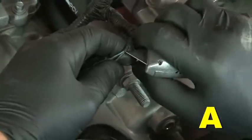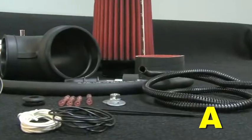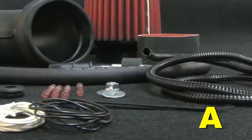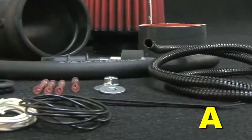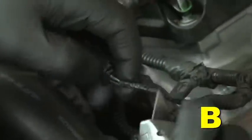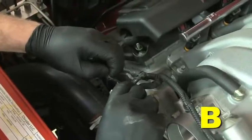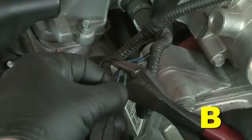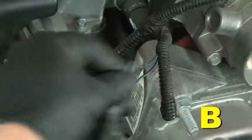Because the stock IAT connectors and wire colors may vary between Dodge vehicles of the same model year, your AEM intake system includes a universal IAT extension harness kit. This kit must be spliced into the existing wiring. Slit open the insulation cover at the end of the IAT connector cable to expose the two wires. Cut the wires 1 to 2 inches, 5 centimeters, below the connector.